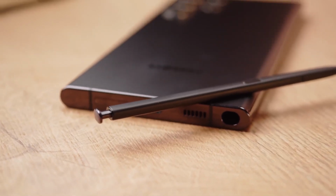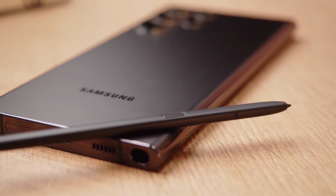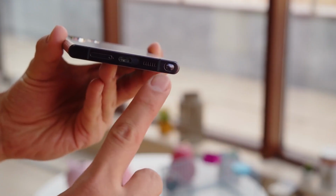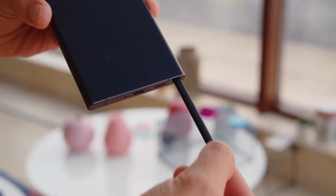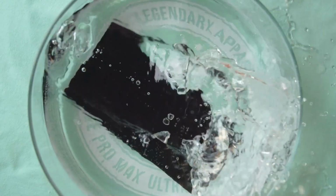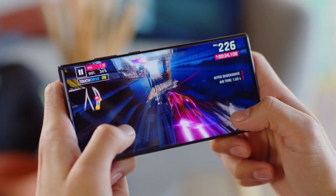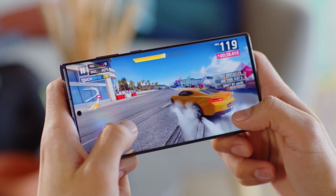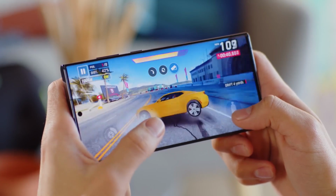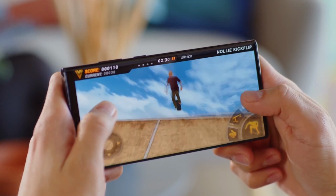The included S Pen stylus pops out of a dedicated silo on the bottom of the phone, and Samsung says it's been improved with lower latency than the S Pens of previous years. It's hard to judge a few milliseconds of improvement, but it's certainly responsive and easy to use. You can go deep into the stylus features with handwriting to text recognition options and slightly gimmicky air actions that turn the stylus into a magic wand remote control combo. Or you can just scribble notes to your heart's content or ignore the stylus entirely. The choice is yours.